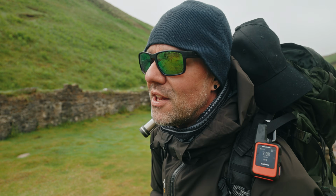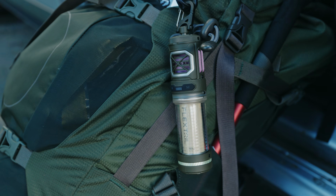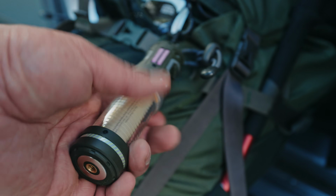I love being out wild camping on my own. I really enjoy the solitude, but going out with a group is just as enjoyable. Anyway, it's time for me to head back now, the opposite way I came, back over the mountain.